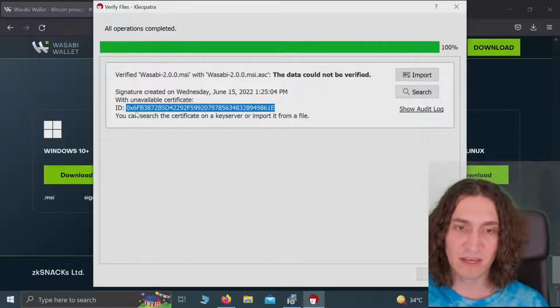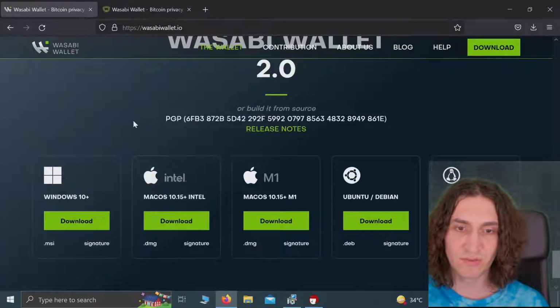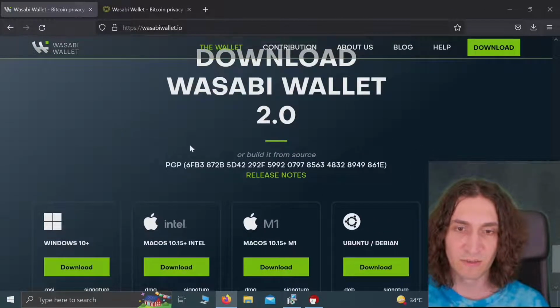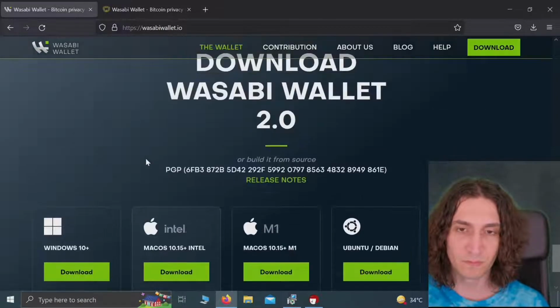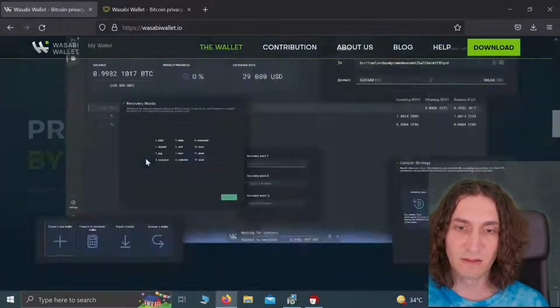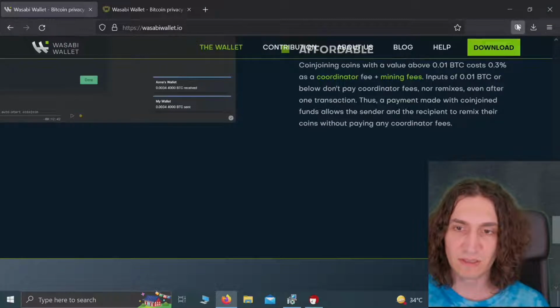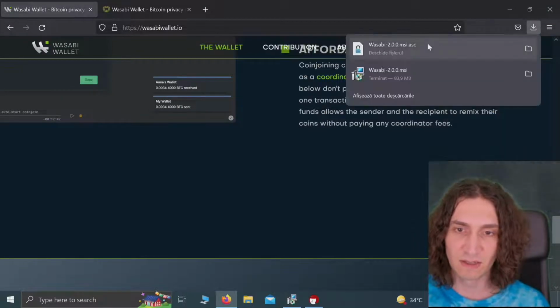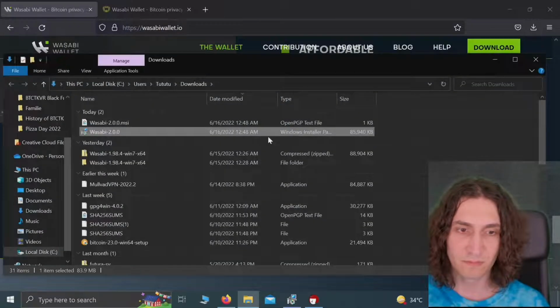So I have this ID, and if I want to verify the installation, I need to verify, where is it? Maybe it's in the file. So let me open this. Where is it? Not Pocket. This. Show in folder. And I need to take a look at this.